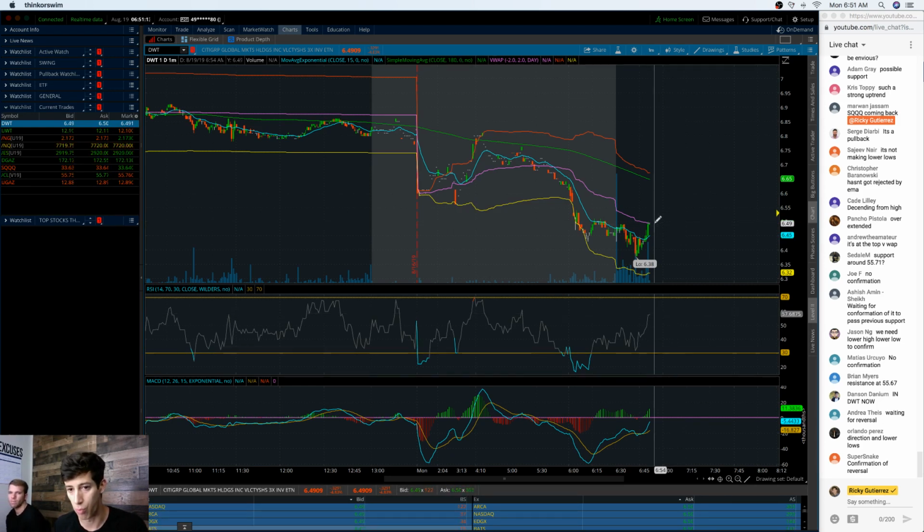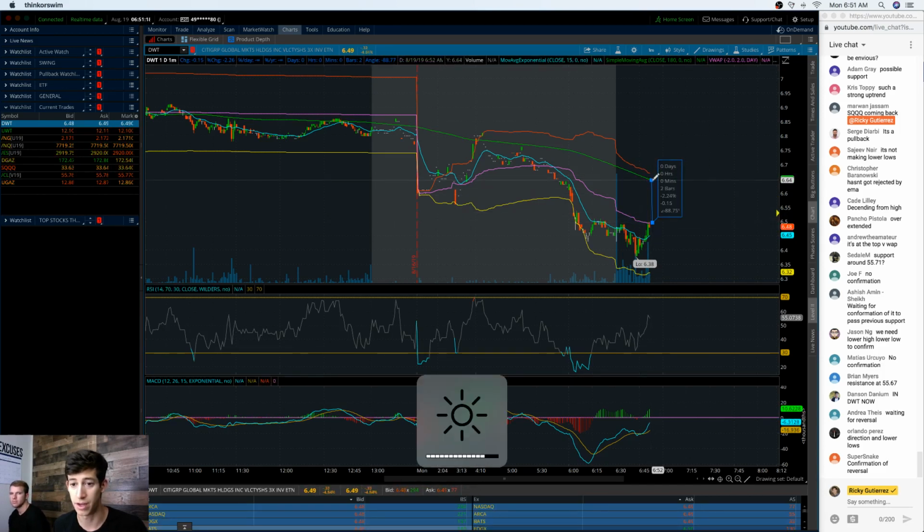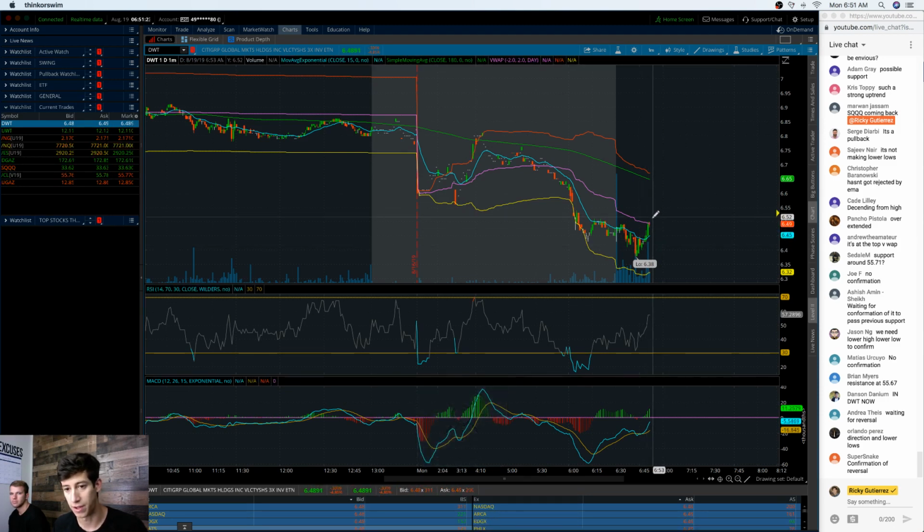So, how much more can it go? Do I really expect it to fully recover or to go to the SMA line? I don't know. I think it might be a little bit too much on the overbought side already for it to continue to rally, right? So confirmation of a reversal, I like that.